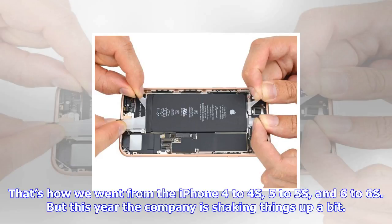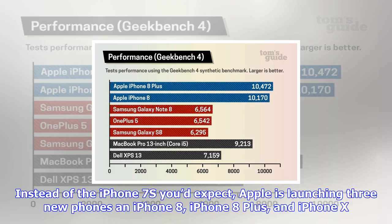Instead of the iPhone 7s you'd expect, Apple is launching 3 new phones: an iPhone 8, iPhone 8 Plus, and iPhone X. The iPhone X represents a major design overhaul. The iPhone 8 series phones are pretty much what you would have expected from iPhone 7's phones. They look nearly identical to last year's models, but have beefier hardware.